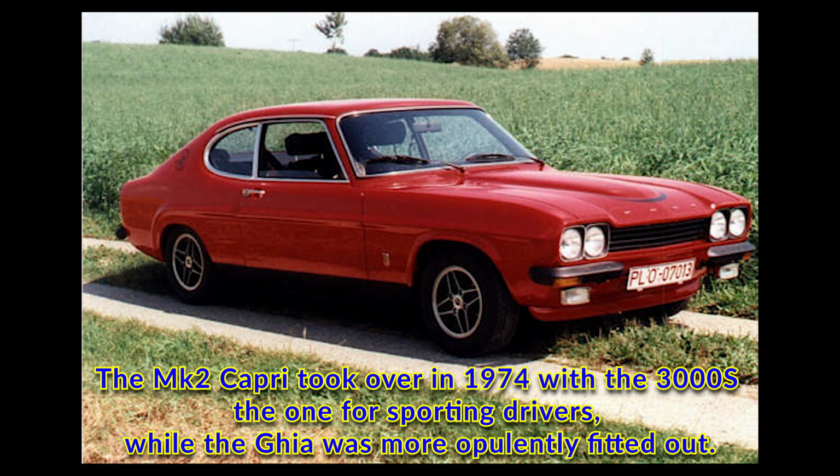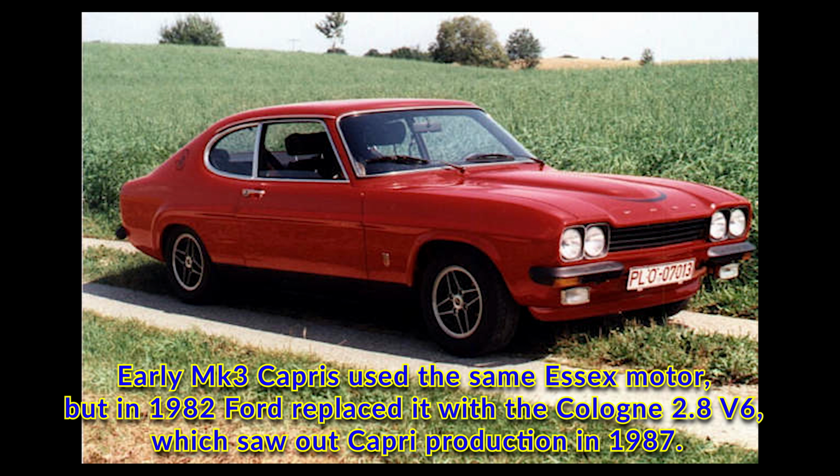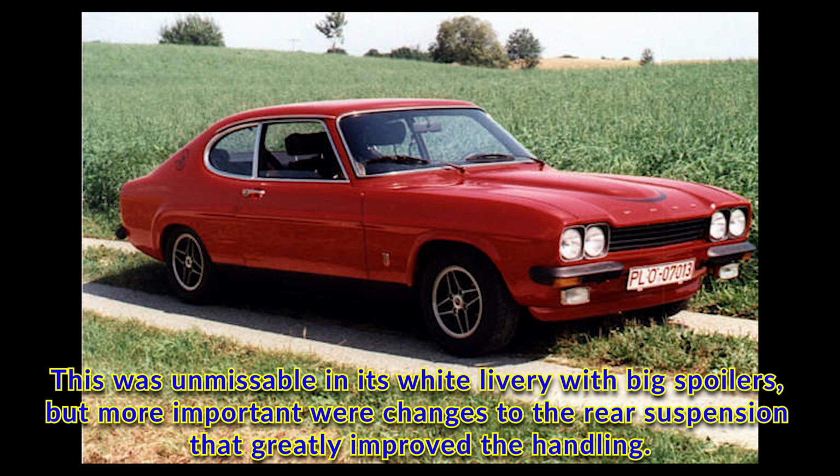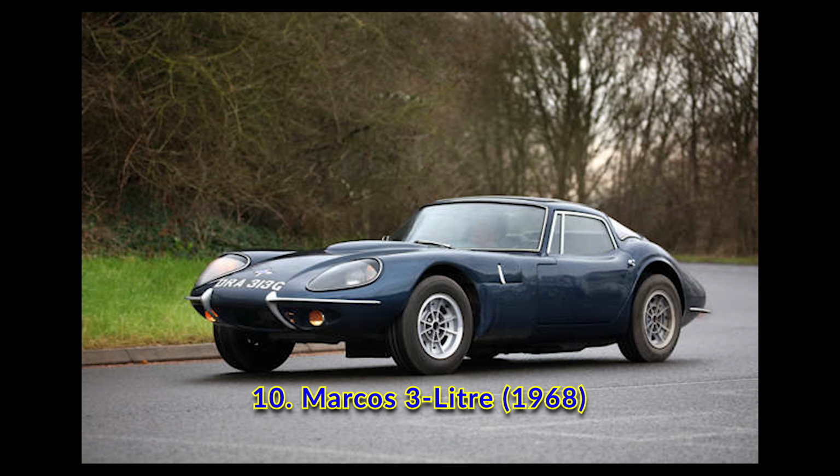The Mk2 Capri took over in 1974 with the 3000S, the one for sporting drivers, while the Ghia was more opulently fitted out. Early Mk3 Capris used the same Essex motor, but in 1982 Ford replaced it with the Cologne 2.8 V6, which saw out Capri production in 1987. Before then, Ford offered the turbocharged Tickford Capri in 1984 with a 205 bhp 2.8 V6. This was unmissable in its white livery with big spoilers, but more important were changes to the rear suspension that greatly improved the handling.